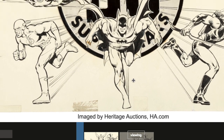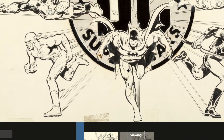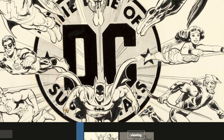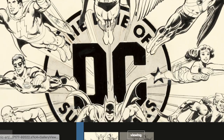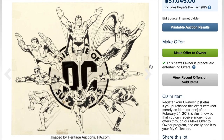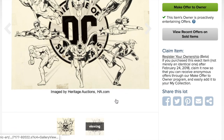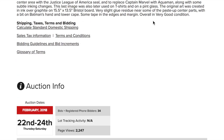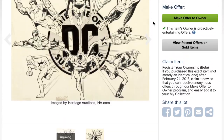We have the Flash. The Flash is not a mashup, but all the other characters are. This DC logo in the back, you could see where it was cut out. So it's very interesting to see these things. And this piece, again, just really nice. And this sold for 37 grand in 2018. So this was fairly recent.